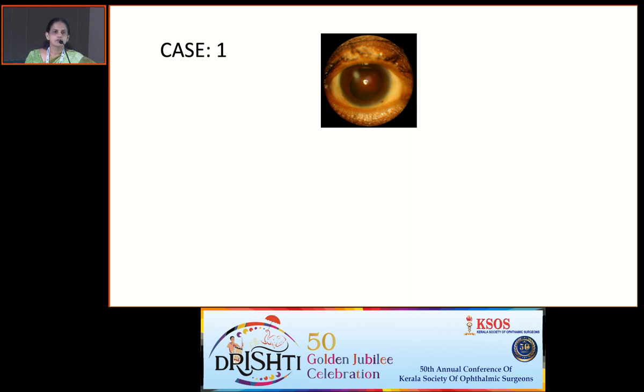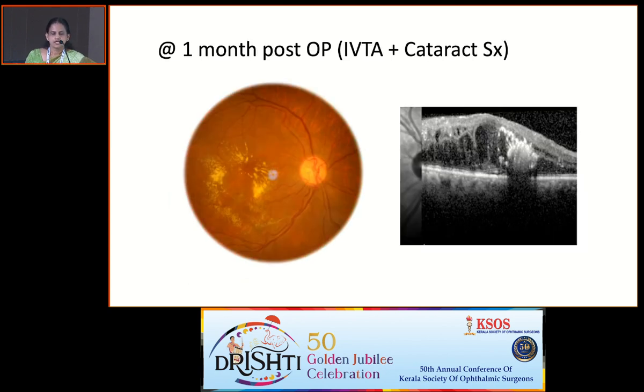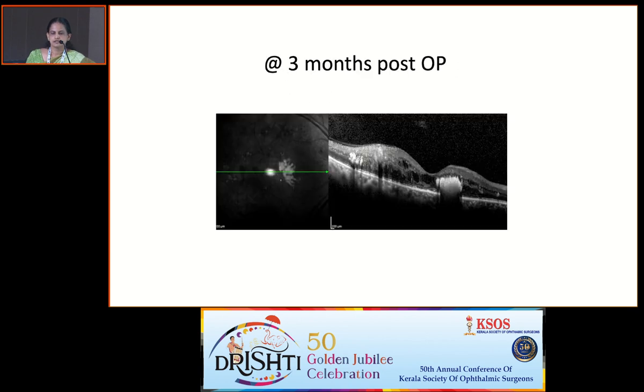He had multiple comorbidities like stroke and CAD. This is the fundus picture, and this is the baseline OCT picture. So anti-VEGF was contraindicated. We gave IVTA along with cataract surgery. This is the picture at 1 month, and this is the OCT picture at 3 months. The vision improved to 6/9. The other eye also, the patient underwent the same procedure, and he got 6/9 vision.